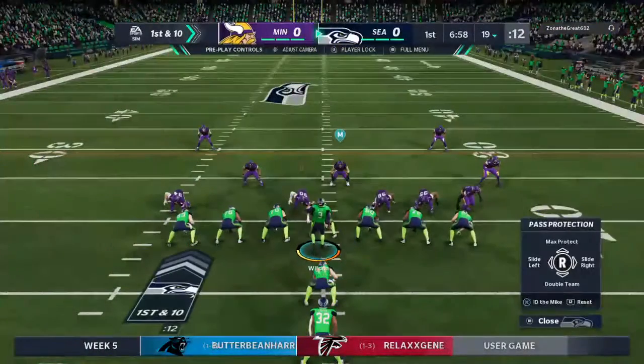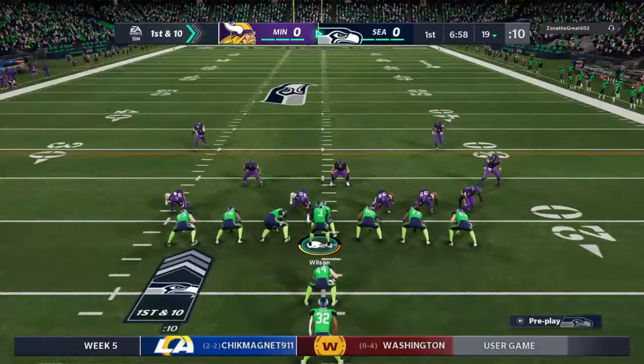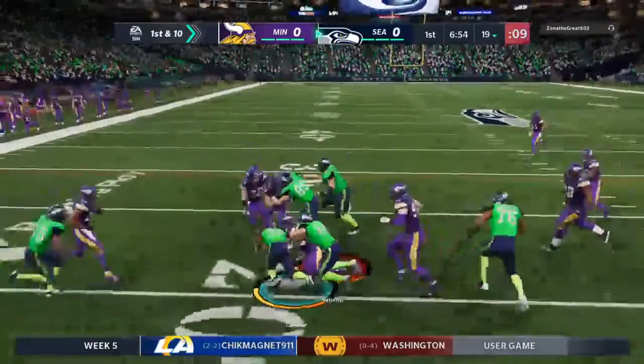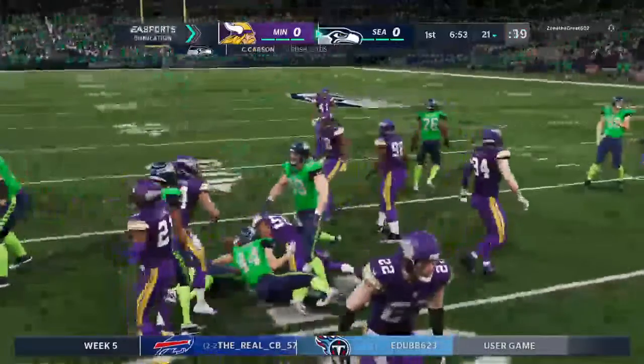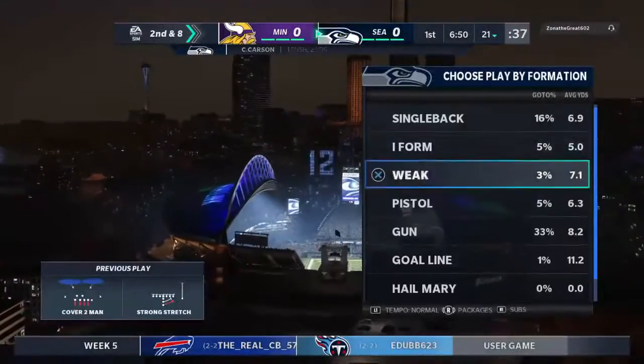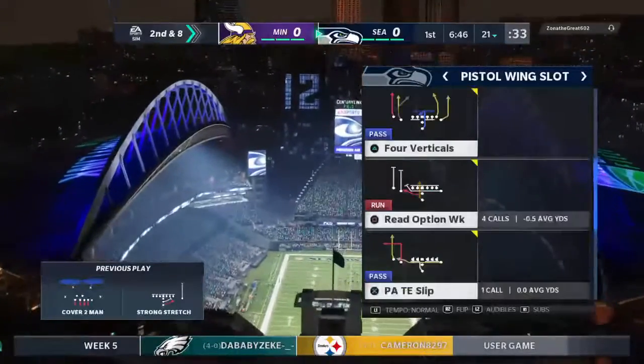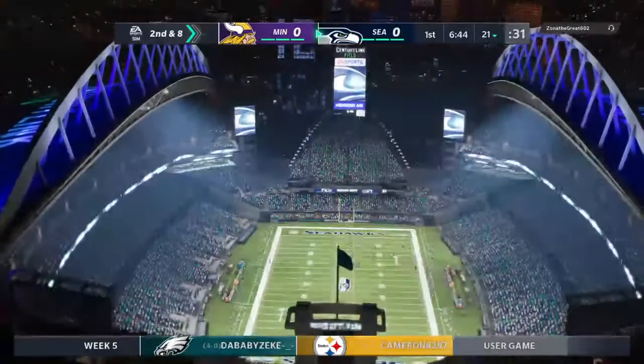So here's a 1st and 10 now down inside the 20. This is the Oklahoma State alum, Chris Carson. He is taken down at the 21 after a short gain of 2. Tackle made, that's a real nice job there by the defensive front. They just engaged and held their ground.